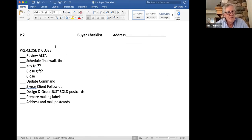So the pre-closing and the closing, it's a neat little way of keeping everything on track. They're paying us a lot of money. You could be making $8,000, $10,000, $15,000, $20,000 or more on a sale of a transaction. And they're turning to us for our expertise and to make sure that we follow everything.